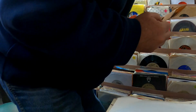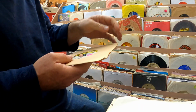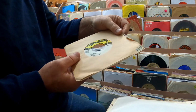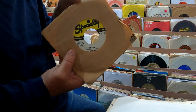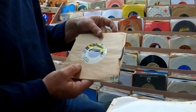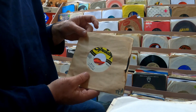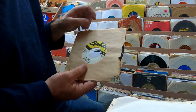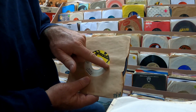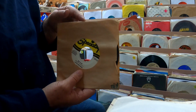Well, found a record of interest just in passing. I've had 100 copies of this in the past, but Specialty Little Richard, Rip It Up. There was a big discussion on the 45 group on Facebook, reissue versus originals. Some people are saying anytime you see the black line with the little yellow line running through it, it's original.